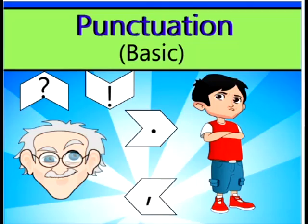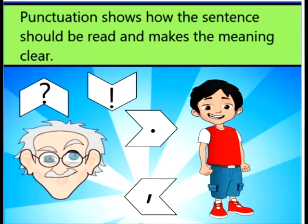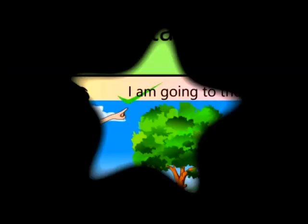Hello friends, I'm sure you have seen this question mark, exclamation mark, full stop and comma in a sentence. So today let's learn about punctuation. This is the basic one. So why do we use punctuation? We use punctuation as it shows how the sentence should be read and it makes the meaning of the sentence clear. A simple punctuation can totally change the meaning of the sentence.